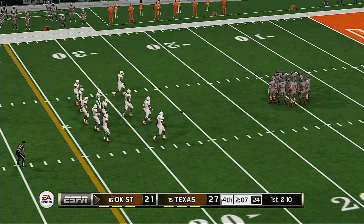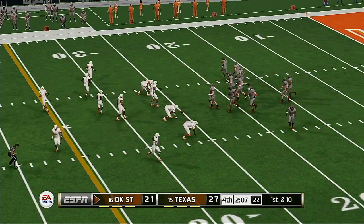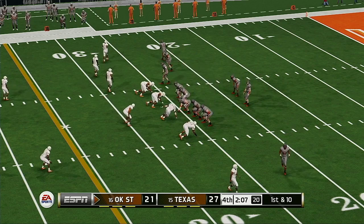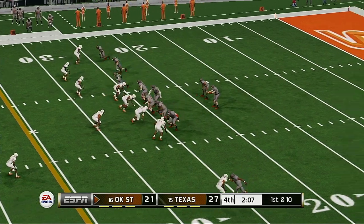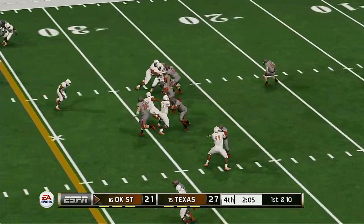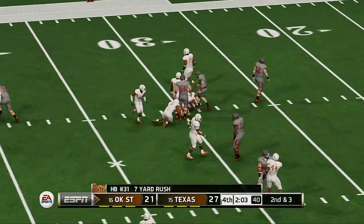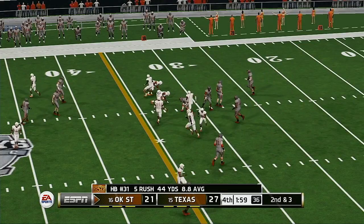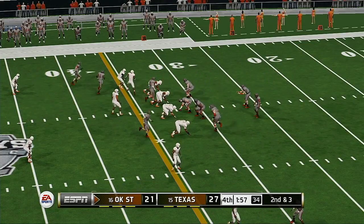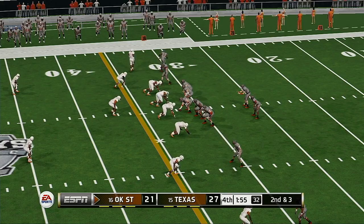Brad, we're starting to get late into this football game now into the fourth quarter, and this offense could behoove themselves to put points up on the board, preferably a touchdown. Nice run up the middle. Less than 2 minutes in the fourth quarter.